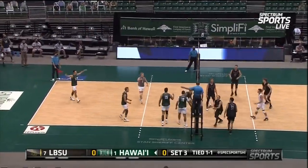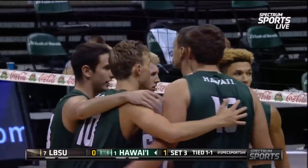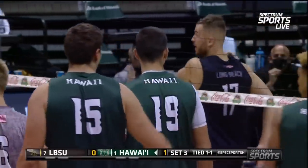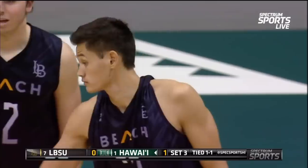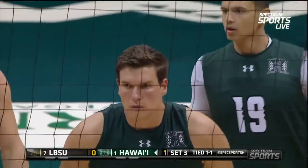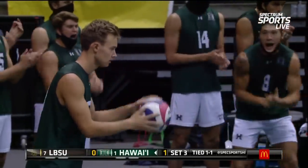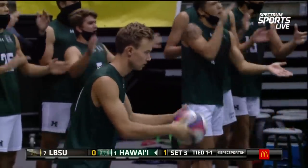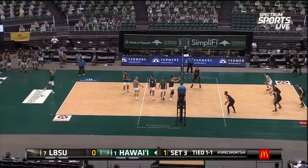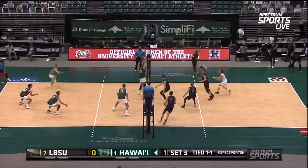Here is Olivier, and he's able to, oh no, he gets roofed. Thought for a second they may have plugged through that Hawaii block and trickled down, but no, it was sealed shut. Potapunov next to Gassman, the biggest block that Hawaii has to offer, and it is UH on top here to start set number three. It has been a wild ride here as Long Beach State took the first 26-24. Hawaii won an extended second set 32-30. Here we are in the early goings of set number three.